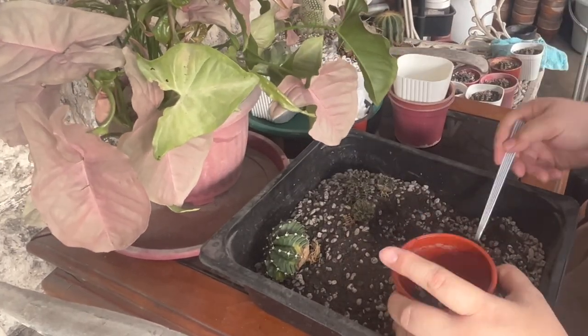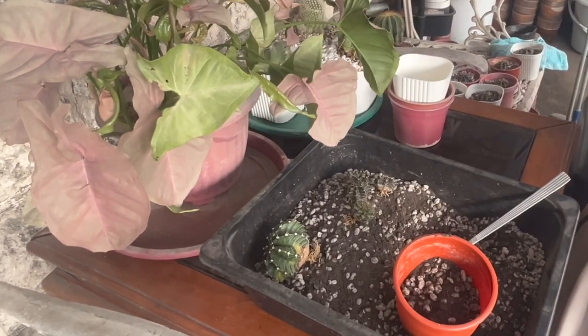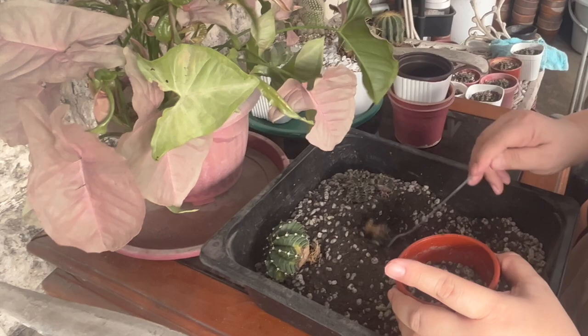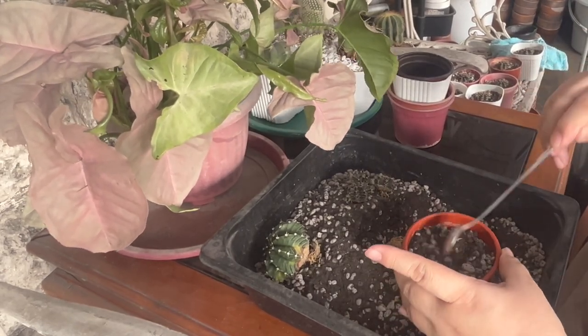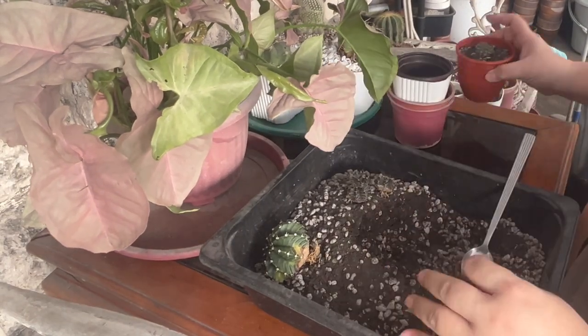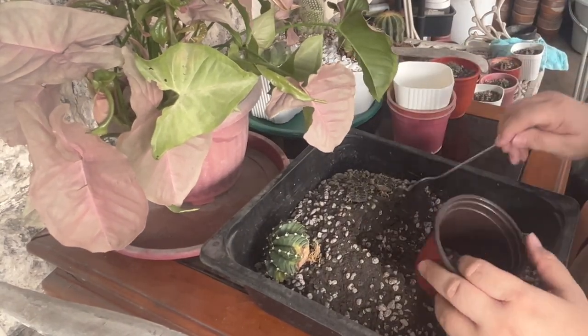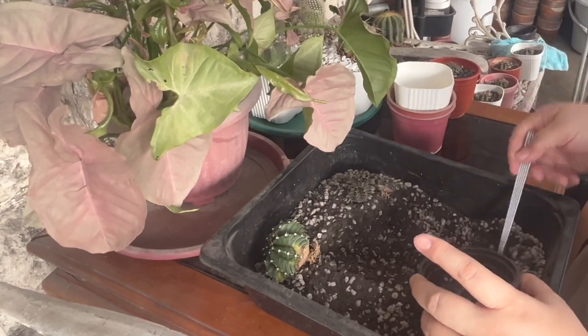So I'm thankful that the weather today cooperated with me. Otherwise, baka hindi pa ako natuloy magplant. So today, the temperature is ranging from 27 to 31 degrees, 31 being the hottest already. So otherwise, if hindi ganito kababa yung temperature, I won't be able to plant here in the terrace.